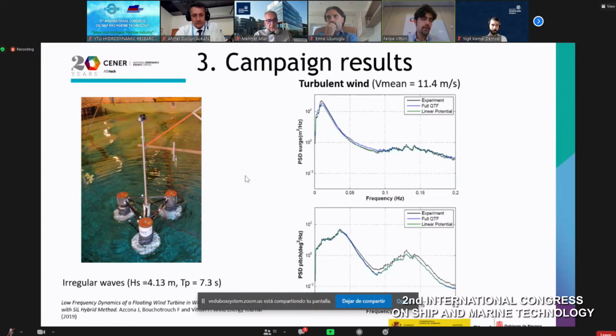In this case, we made validation with some numeric models, as you can see here, the blue and green lines. In the green line, we are using a numeric model with just first order hydrodynamic potential. And you can see the agreement with respect to the experiment. Also in the pitch response, we find the same agreement.